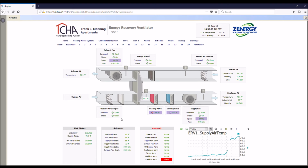This is tied into the smoke and fire alarm system. If you get a signal from the fire alarm, or the smoke detectors in the unit, or the freeze stat trips, the whole unit will shut down. The dampers will close and the fans turn off. Likewise for the smoke detectors: if any of those trip, fire return. If there's a signal from the fire alarm system, the system will shut down.